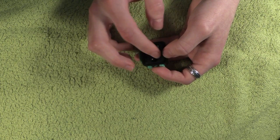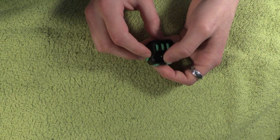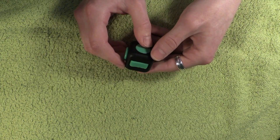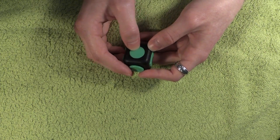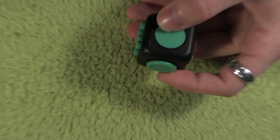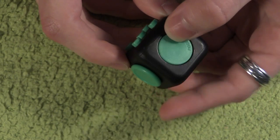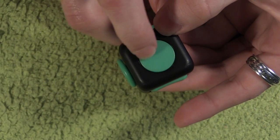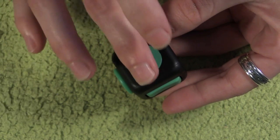So this is a fidget cube, and I helped fund the Kickstarter by buying one early. And I like this one. I think the spinny wheel is my favorite part. Very nice and relaxing.